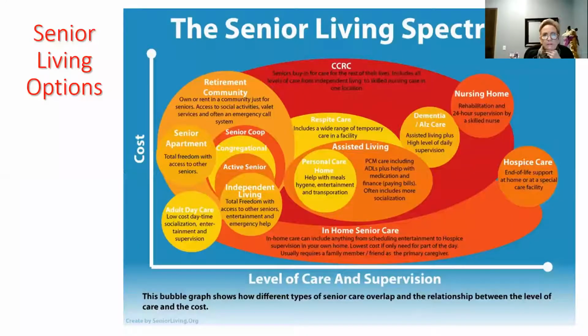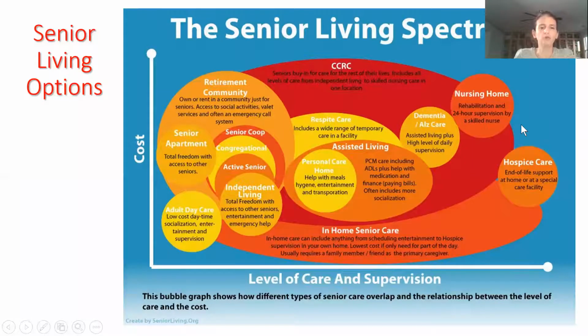And this one is also great as well, where it's more of a chart where, heading up, some of the costliest options are going to be dementia, Alzheimer's care, memory care, nursing home, and then hospice care. Okay. A lot of people found this helpful because they were asking me, well, what kind of range are we talking about? I think this gives you a good frame of reference.